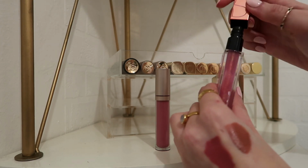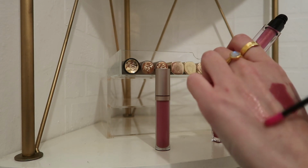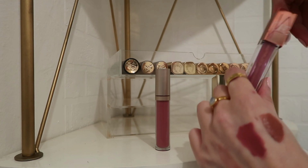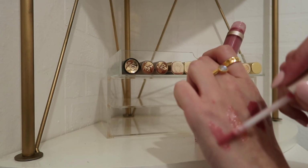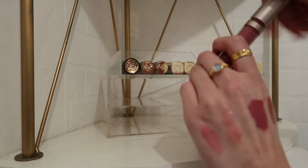Then this is a NARS Orgasm gloss, so I don't really think this is going to have a huge colour payoff, but it's just a really nice one to pop over lipstick, so I'm going to keep that. And from Bare Minerals, this is from their Mineralist collection, and this is in the shade Heart. It's yet another gloss, but this one definitely has a much higher colour payoff.